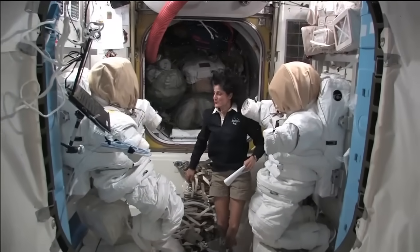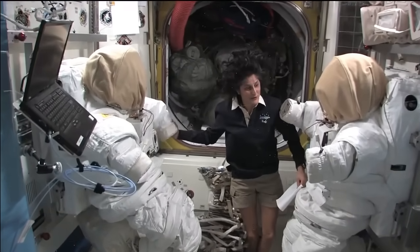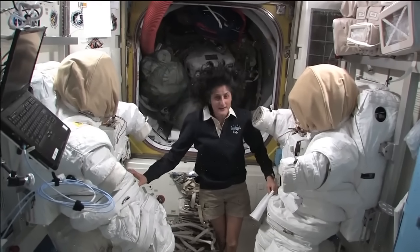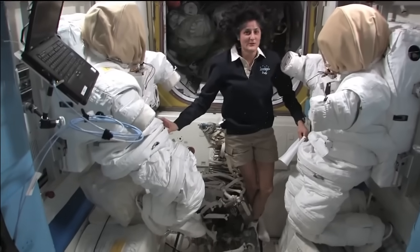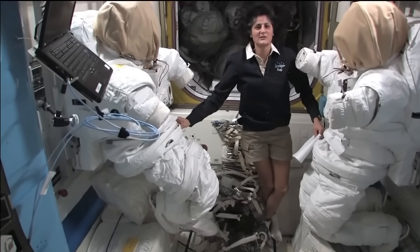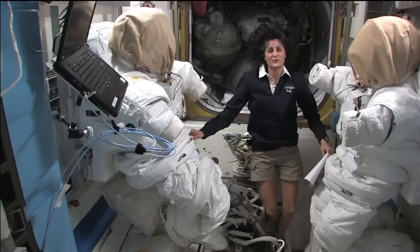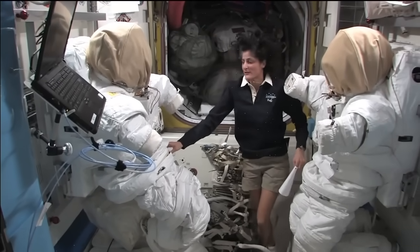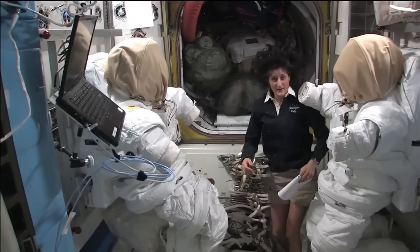I'm here with my two buddies in the airlock. Actually, these are two spacesuits that are ready, primed up to go outside, as we call it, to go do a spacewalk in case we have to do anything outside. Some of the things we do outside are just like inside repairs. We have a lot of electrical boxes and machinery and solar arrays, in fact, that I talked about earlier, that are outside, and sometimes they don't work quite right.